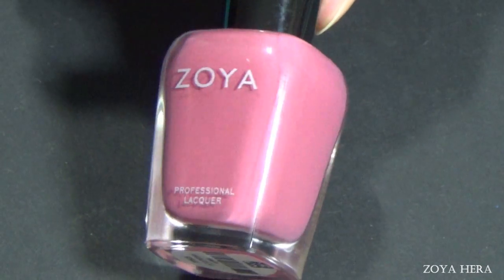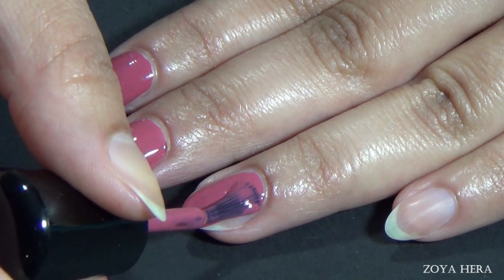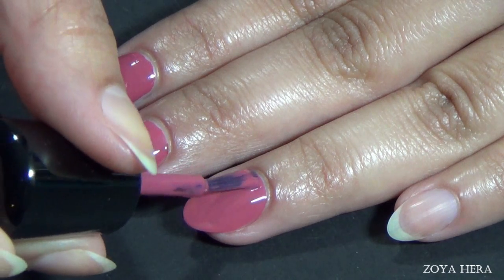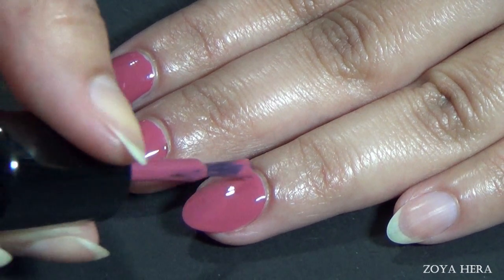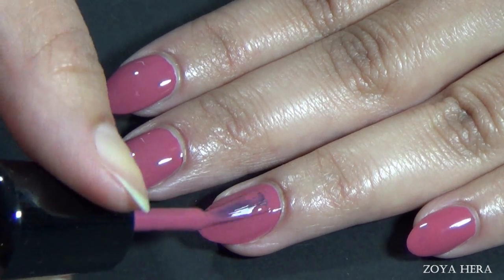And this is a dusty rose mauve cream. This is very unique. I actually don't have a pink quite like this. Interesting. It's definitely a transitional pink. That's the way I would categorize this color. And I liked it on my skin tone. This one surprised me a bit.